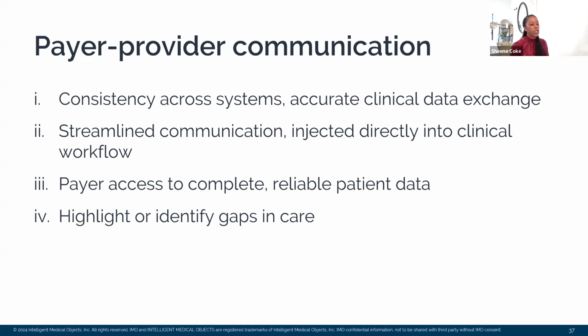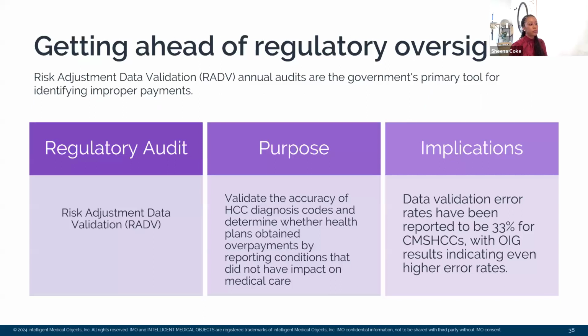And of course, the foundation of this is being able to highlight and identify gaps in care at the patient level. One of the most important factors that we considered was our ability to support getting reportable insights back to payers and fostering that bidirectionality between payer and provider and creating a holistic health data value ecosystem. So our applications ensure that payers are prepared.